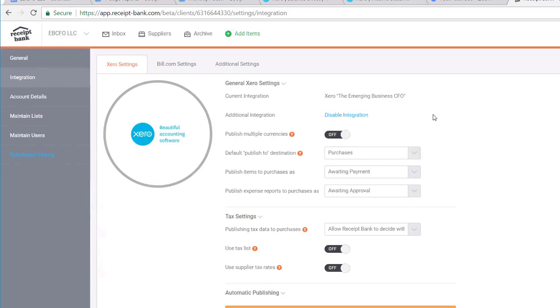Excellent. So then the next one was default publish to destination selected purchases, publish items to purchases as awaiting payment, publish expense reports to purchases as awaiting approval. So what was your thought process behind those three? Okay. I would rather things go into purchases rather than just a spend money transaction or something else like that. I feel like the functionality in Xero is better if things are in purchases. It's just better audit capabilities.